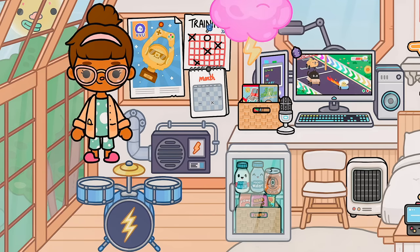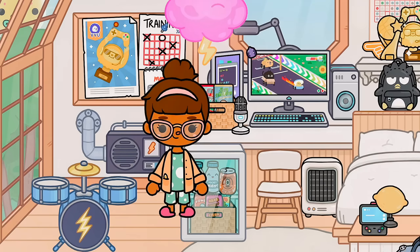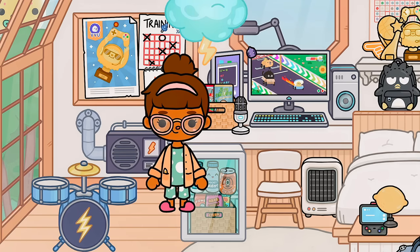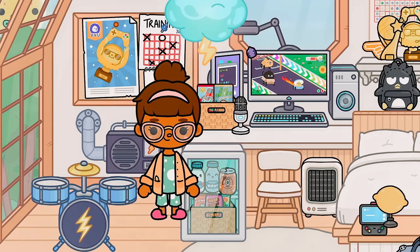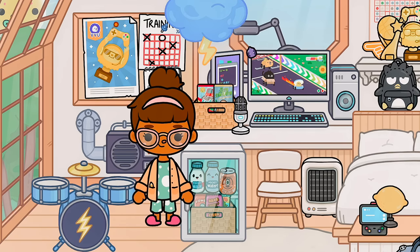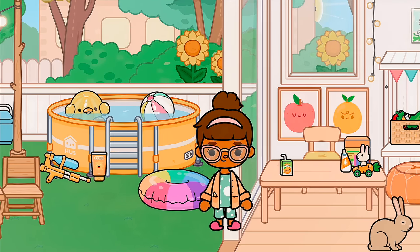Above that, there's a cork board with a bunch of posters and a calendar. And because his room is in the attic, I thought it made sense to add a little power box or just something of that sort. So that's why we have the drum set. It kind of acts like it's hiding it. Not really, but we can pretend. I think it's safe to say that we can move on to the backyard.